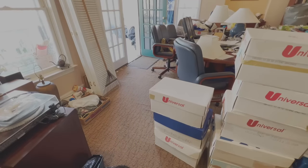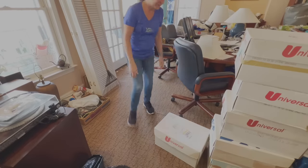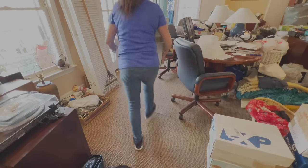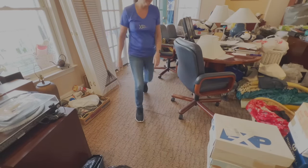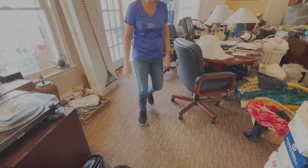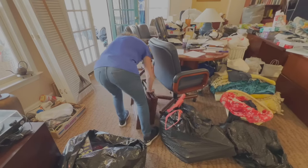Here are some of the paper boxes we started to stage, but we ran out of room, and he was also carrying these up three flights of steps. Once I got those boxes out of the way, then I started on this next area of the basement.